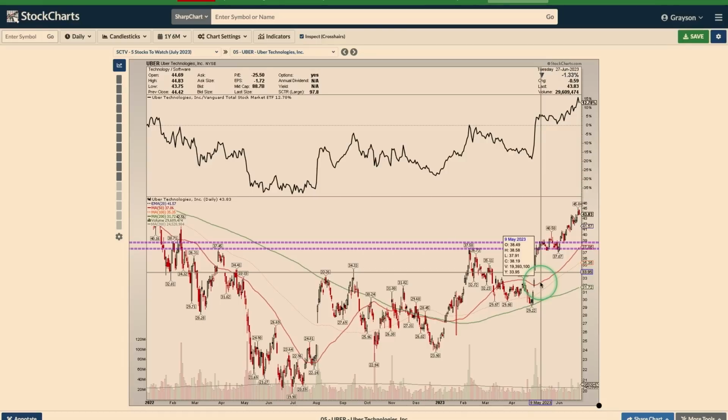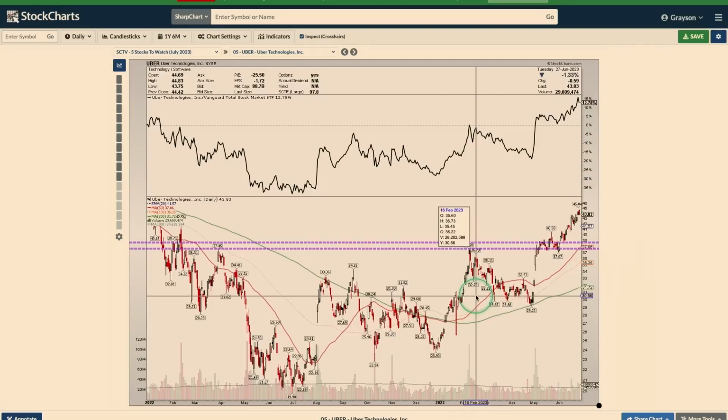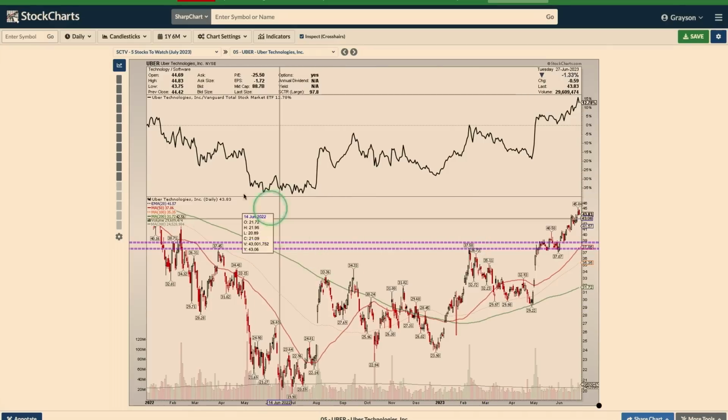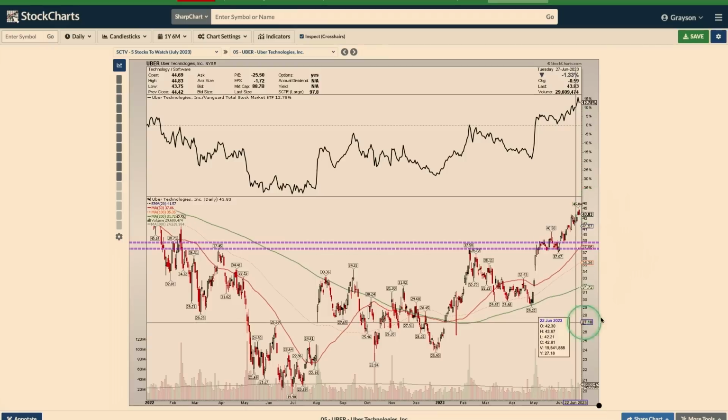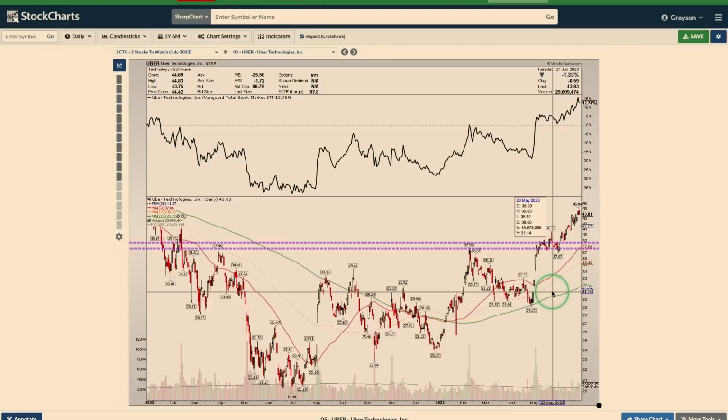I also love to see the change in character on these moving averages. A couple of key ones that I follow on my charts are the 50-day simple, the 100-day simple, and the 200-day simple. You can see that not only have these reversed, and we've got the 50 above the 100, above the 200, a change in character from what we see on the left side of the chart, but we've also seen these start to turn upwards. All three of these moving averages are moving to the upside in addition to price itself.